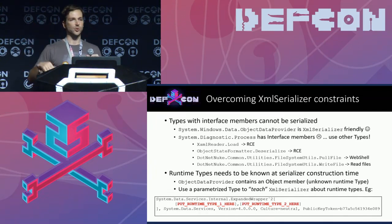So for example, since we are attacking .NET Nuke, we searched for gadgets in .NET Nuke, and we found that they have this file system utils type, which is very handy for hackers because it contains methods to deploy web shells and methods to read any arbitrary files into the HTTP response. So very convenient for us.